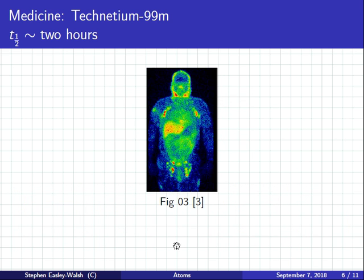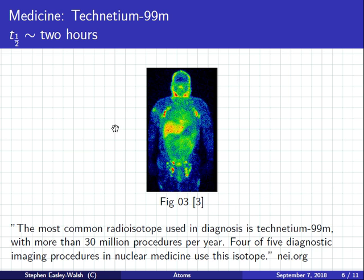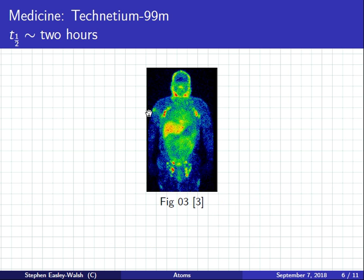The next one, technetium 99m, and don't ask me, I don't know what the m stands for. Now, this one is what they use at hospitals. How do they do this? I think they inject it into you, and it enters your body. And it's radioactive, which you might say is quite dangerous. It has a half-life of 2 hours, so it'll take about 24 hours before it fully leaves your body.